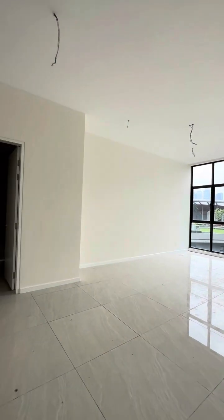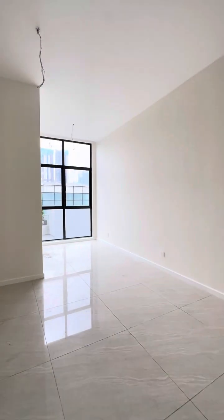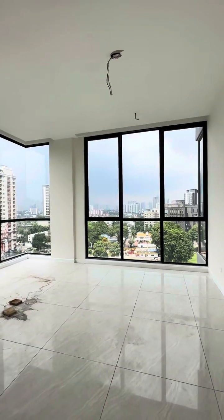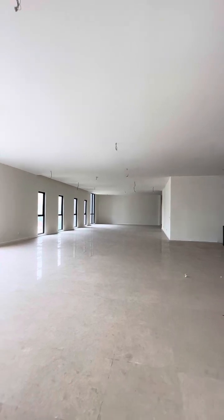A bedroom with an ensuite bath. Another room. Another room. One more room here that looks into China Embassy, unblocked view. Here is so huge, so big.